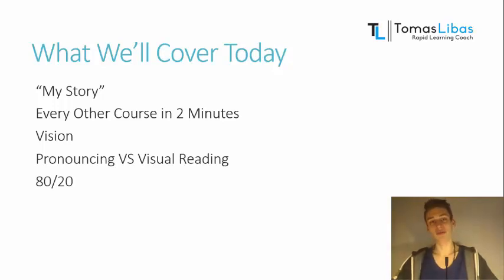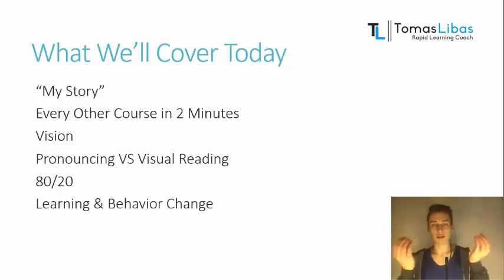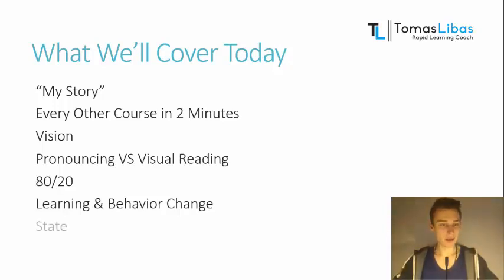The 80-20 rule, which is simply how to find the most important information and focus on that. Then learning and behavior change, and how these two are associated. Is learning behavior change? Is it just memorizing? We'll look at that. And finally, the state in which we want to be when learning, which is also super key, and we're going to see why.